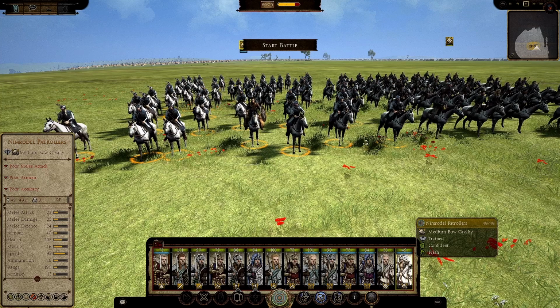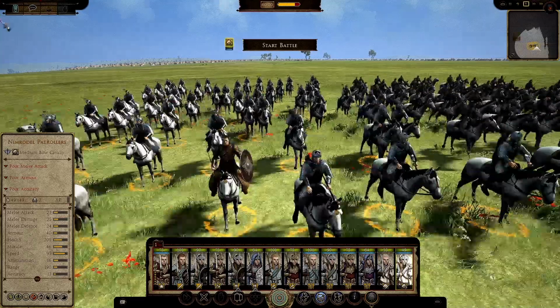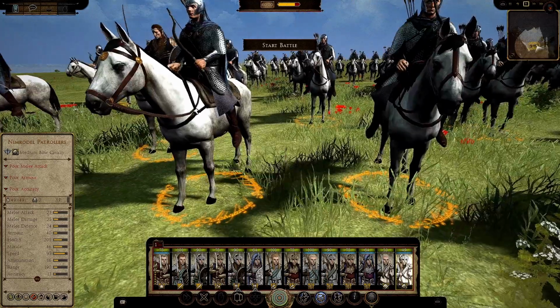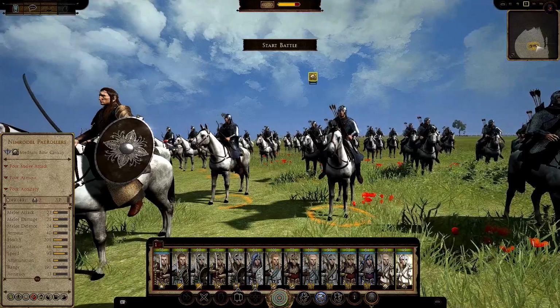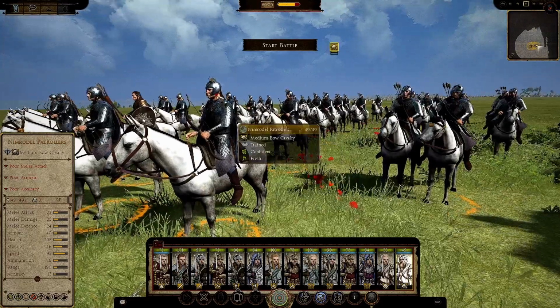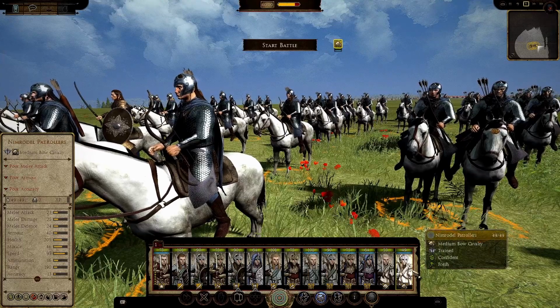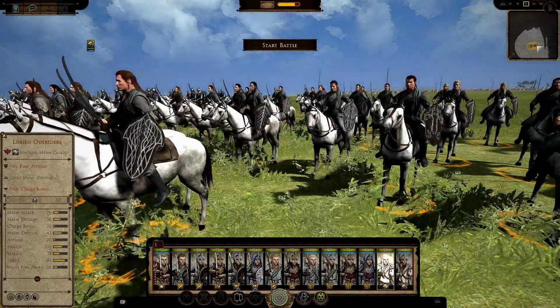Ammunition is very low, range mediocre, and accuracy very poor. Let me show you how they look. As you can see, they look cool, and I love this armor, and those shields representing the leaves of Lothlórien, and I love these helmets of theirs. So those are Nimrodel patrollers. Now we are going to Lothlórien Outriders.